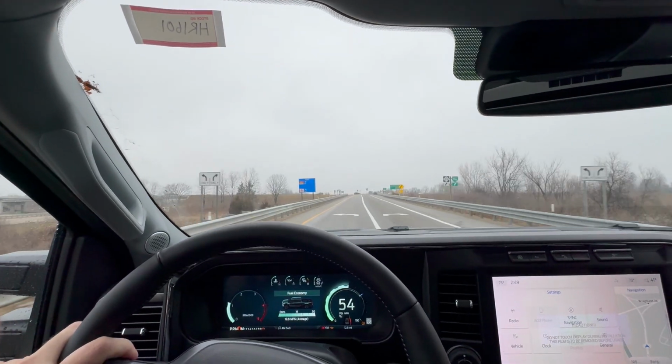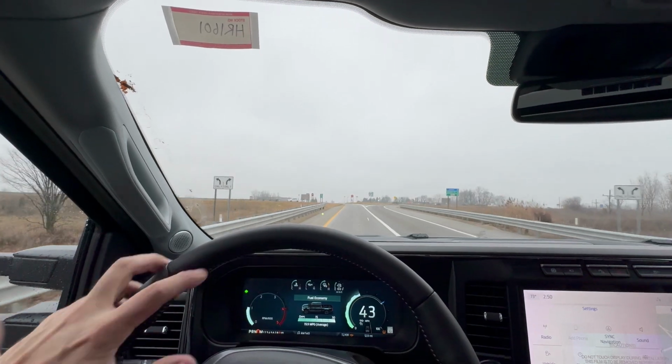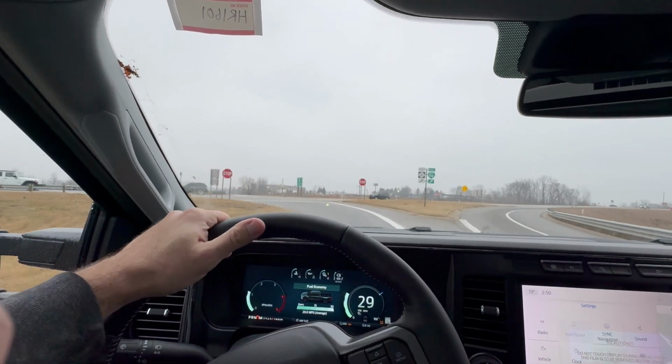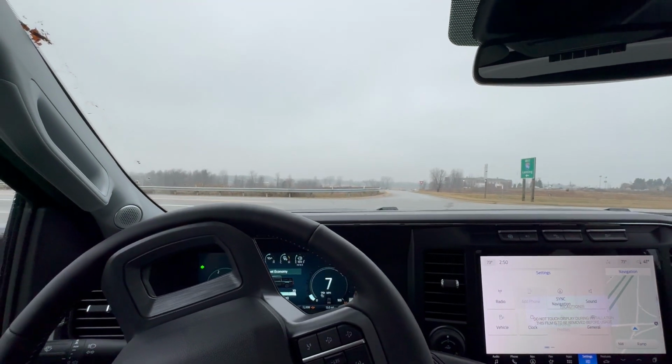And man, this truck rides and drives really good. I'm probably exaggerating a little bit, but I swear it feels much like a half ton with how it takes the bumps. It's amazing the difference that makes on the ride quality.